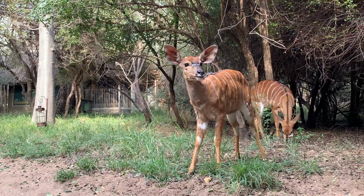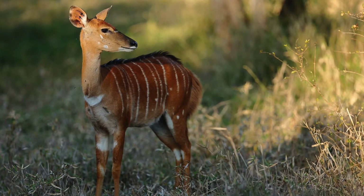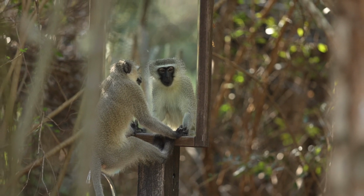Back at Bataleur, we were greeted by a few nyalas right inside the camp, apart from a vervet monkey who was enjoying looking at himself in the mirror.